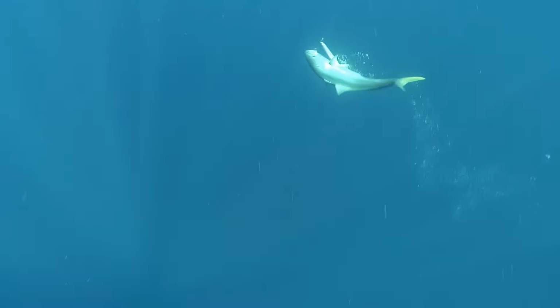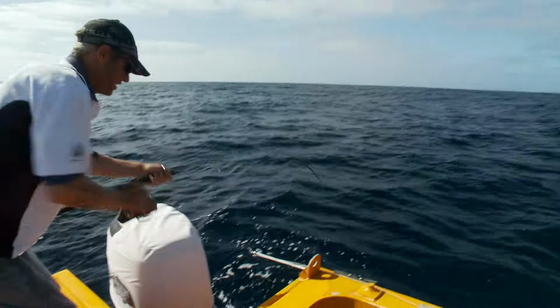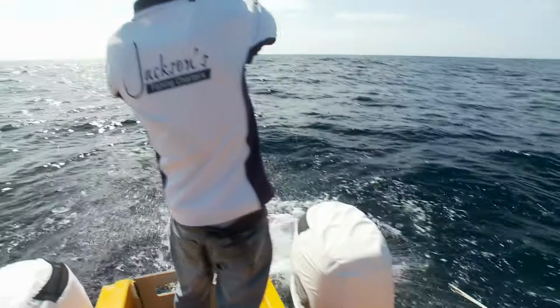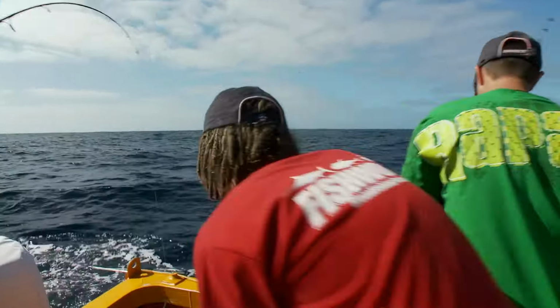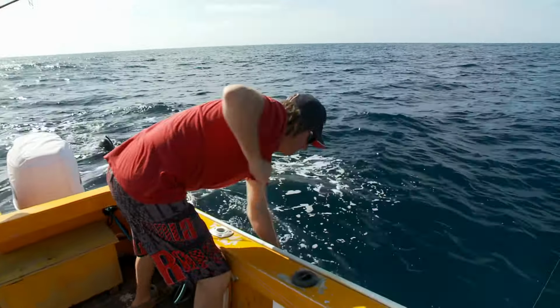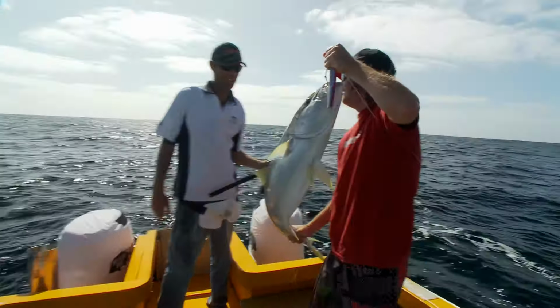There's a shark all over this thing, Gil. He's close. Oh yeah, you can see the shark there. Hang on. There's the leader. Oh, hey. Hang on, I've got to help Gil here. Oh, Quinny's got it. That's a solid king too. They're all solid kings here. Beautiful. Well done, Gil. Not bad.